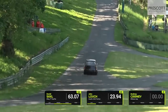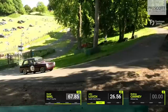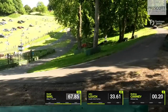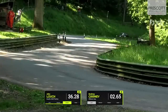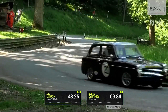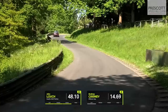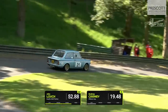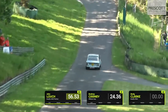John Lauch has brought back the A40 Farina, which I saw being pushed through the paddock as if the clutch had gone, but it seems okay now. And this is the Lauch family racing car, and it's an early A40 Farina before they sliced the back window so that it was a hatchback and became effectively, I think, the first hatchback car sold in this country, as was the Hillman Imp.